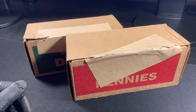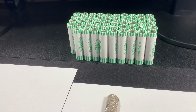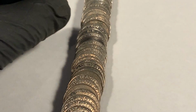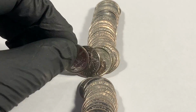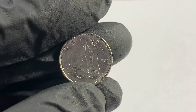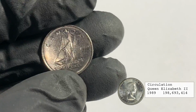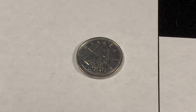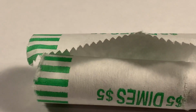So we'll start with the dimes first. Let me get them out of the box, get them on the desk, and I'll come back when I've got something good. Roll number one, and we already have a find. It's a foreign. We don't get too many Canadian dimes down here, but I saw it from the back. 1989 Canadian dime. So that's pretty sweet. Roll 35, and so far we have the one Canadian, two 2009s, and then this.